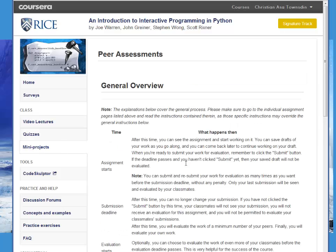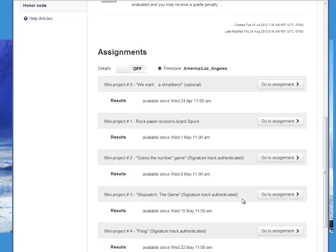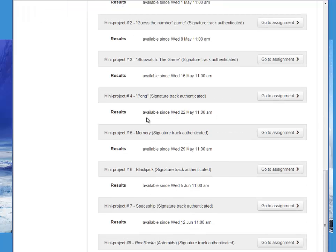Okay, and then the big thing that you're turning in is the mini projects. Every week a mini project is due. It's basically a game a week. Here's what they were: rock, paper, scissors, lizard, Spock, guess the number, stopwatch, Pong, memory, blackjack, spaceship, rice rocks. You can watch my other videos and you'll see some of these games we made. They're actually pretty fun, and by the end they get kind of challenging. They use object-oriented code, and it's a great way to learn Python and really enjoy yourself while you're doing it.